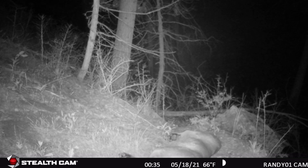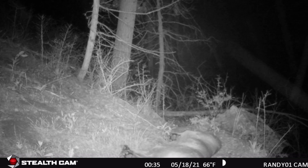And a bat flies by, which is bizarre. So you have a mountain lion laying down. It's May 18th at 12:35 a.m. panting. Says it's 66 degrees. Looks like a little bit of light rain. But yeah, seeing a mountain lion napping on a game trail is really, really crazy, right in front of a trail camera. So I thought that was very unique.